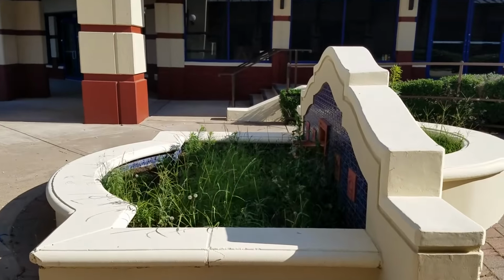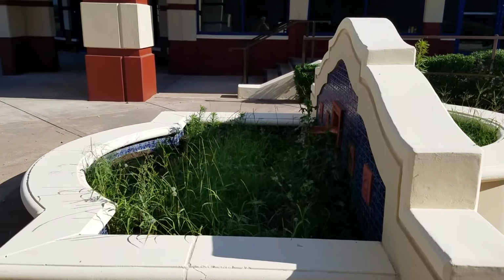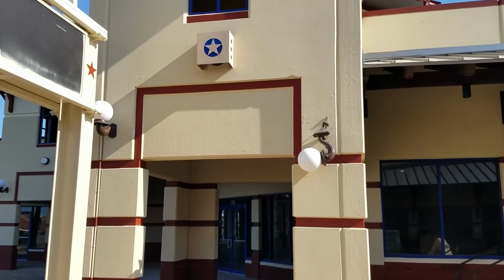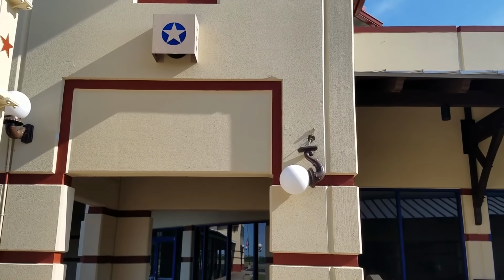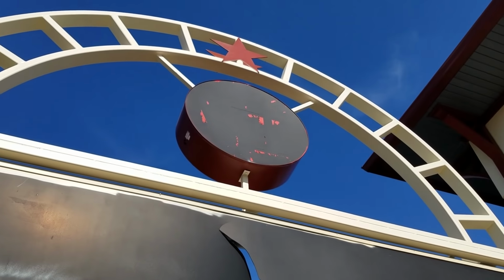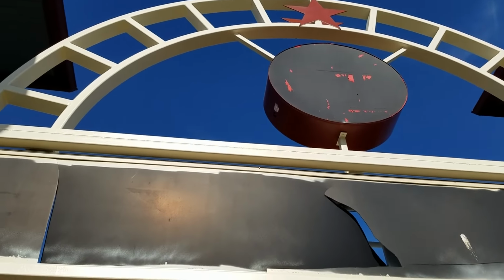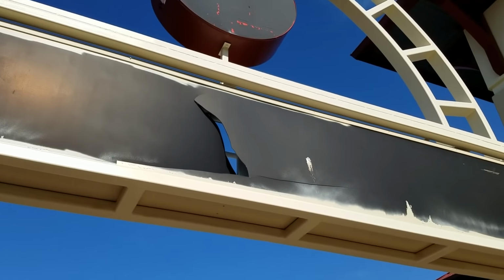longest. Here's another one of the water fountains just filled with grass and weeds. Look at that little light right there falling down. It's just hanging on by wires. It's not bolted on at all. That sign, I don't know if they've painted over that or if all the paint's just flaked off and peeled. It kind of looks like they painted over it black. And then this sign is damaged and busted right there.